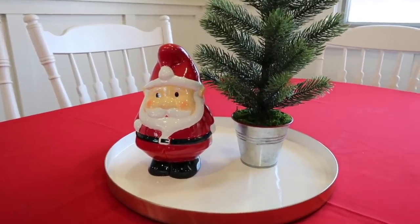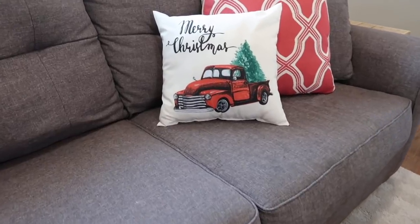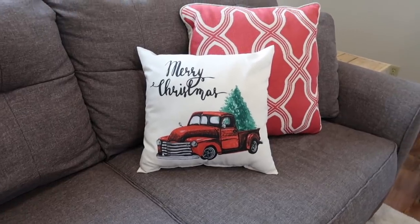Is there a good chance that the Target dollar spot will have some really cute stuff out? Even though I'm trying to be content in our house and not turn over our inventory all the time, is there the possibility that they might have something cute that I want to add to my collection next year? Yeah. Will I feel okay doing that if I don't have a ton of other Christmas stuff sitting in storage at home? Yeah, it actually feels really good to add stuff to our house when we don't have a lot of extra stuff sitting in storage.